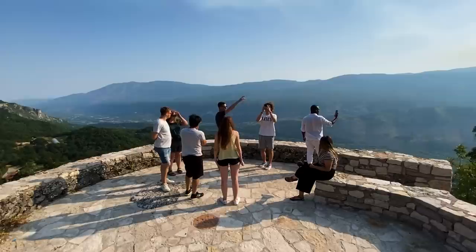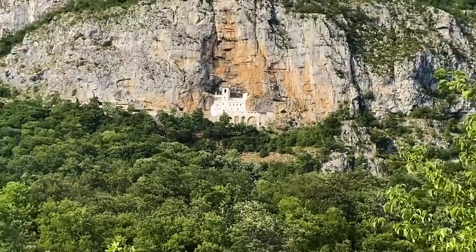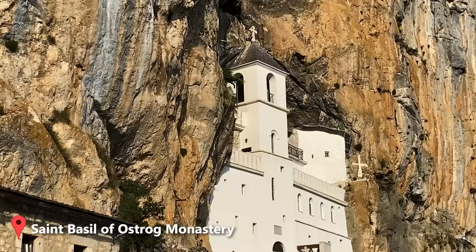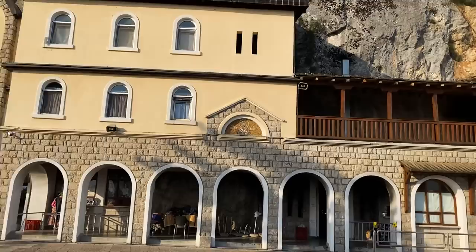All right, a quick pit stop at a viewpoint, which provides a pretty incredible view overlooking the entire valley. And on the flip side of the viewpoint, on the back, we can see St. Basil's Orthodox Monastery way up in the mountains. So we've made the drive up here and we're actually in front of it now. Saint Basil has been sainted in the Orthodox religion, so this is a super important place. So important that they've built all of these living quarters beside it where people who make the pilgrimage to this monastery will spend the week or the night or however long they're staying for.